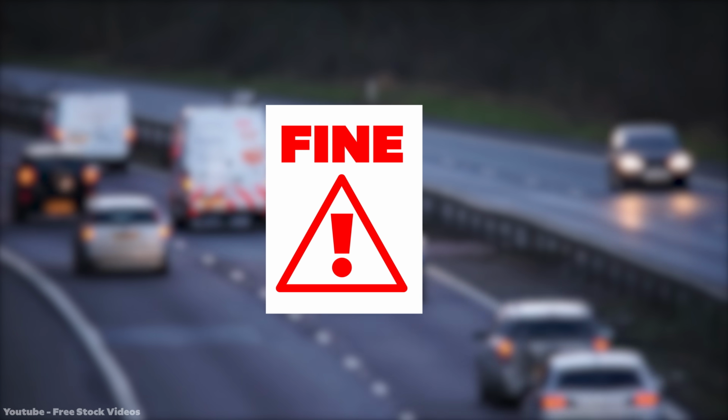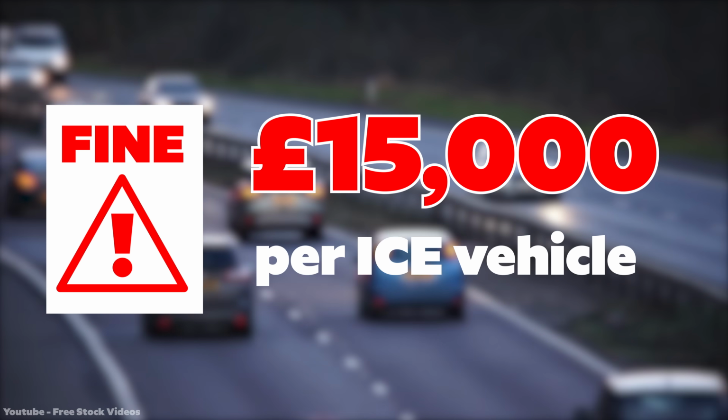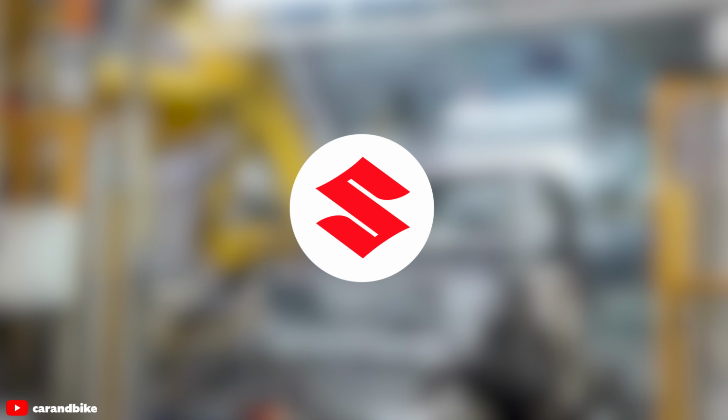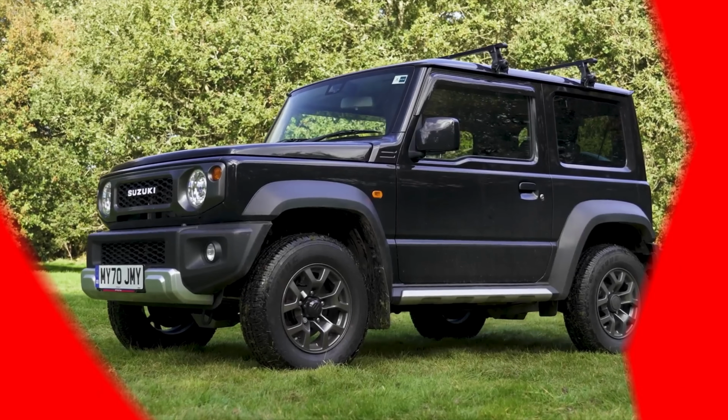That's because fines for not hitting the target are extreme. £15,000 for every extra ICE vehicle sold. And as the Jimny proves so popular in the UK, selling lots of them would be a bad thing because it would cost Suzuki lots of money, not make it lots of money. So the car was axed.